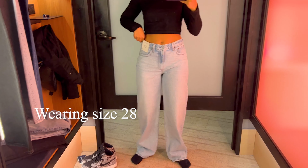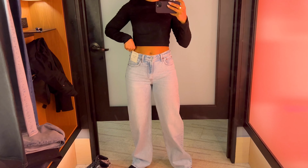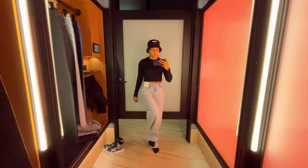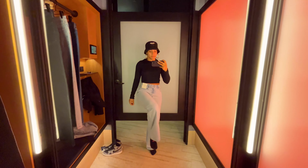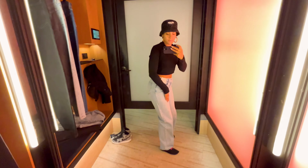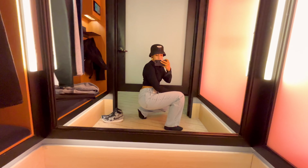I was surprised. I feel like I could have maybe sized down, but typically when I am looking at denim, if I know that there is not a lot of stretchy material, I like to size up just to be safe because I can always get it taken in. As you can see, there is definitely still gapping in these in the back, but because of the way the sizing runs, I actually have a lot of room for movement.